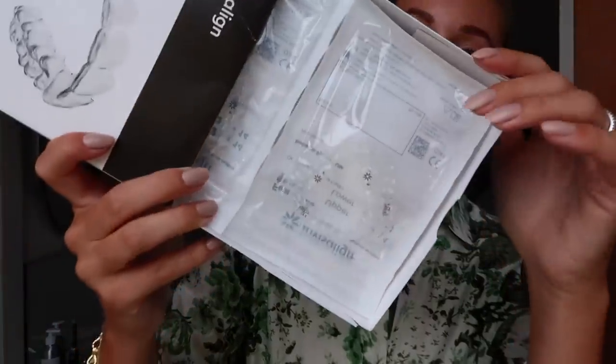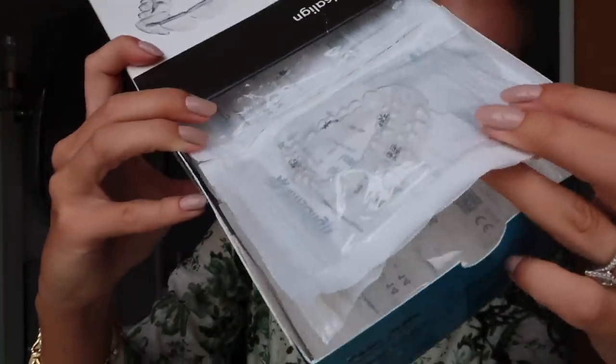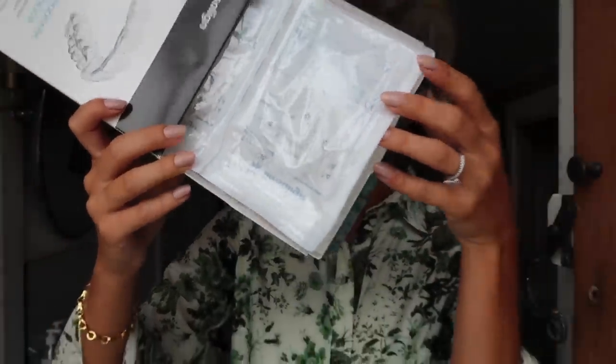They are so thin, so hopefully later in this vlog I won't have a lisp at all. In case you've never seen Invisalign before, can you see they're just super thin, like plastic retainers, so you can barely see that they're there. It's just amazing that these are so powerful at moving your teeth.